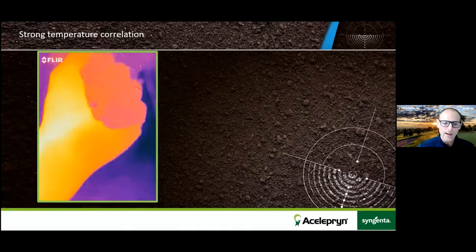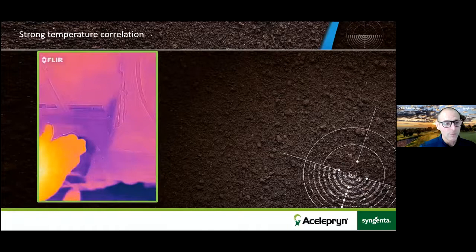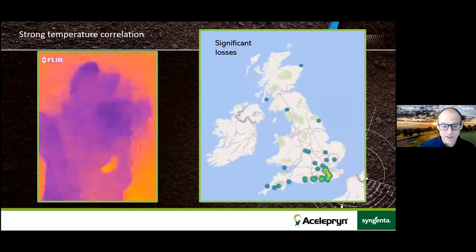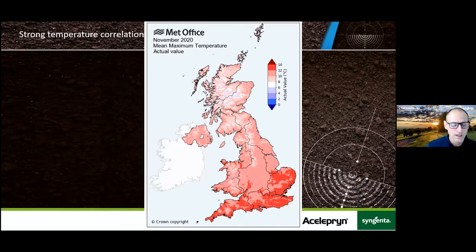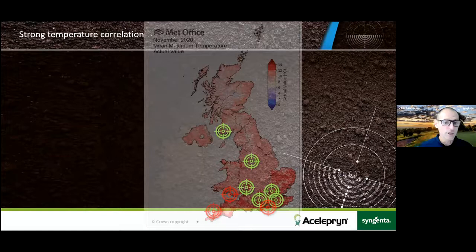They are very driven by temperature. So the warmer a climate you are in, the more challenges you're going to have. And if we look at that survey, the significant losses that were reported in that survey, that 11% of people were all around the south coast in the milder regions of the country. And if we look at those November mean temperatures from last year, we see those areas are more prone to risk.